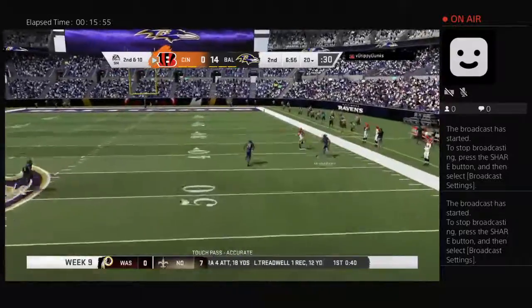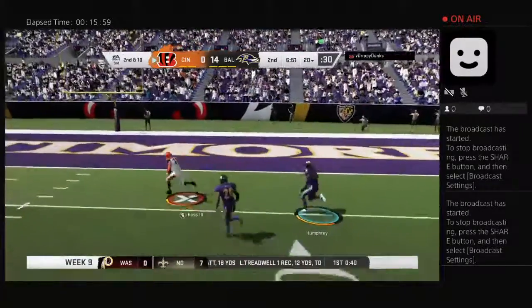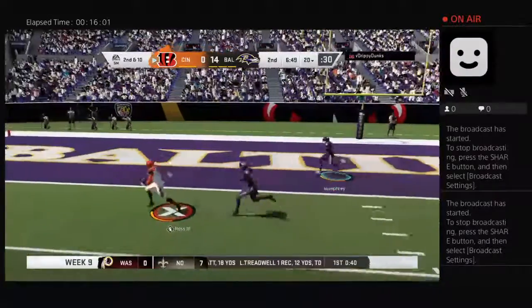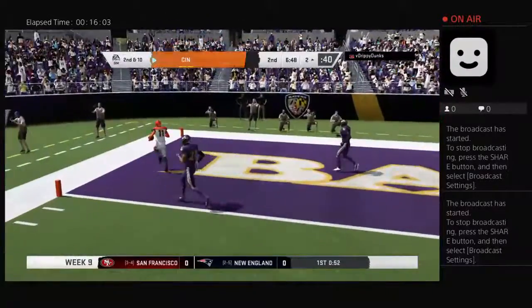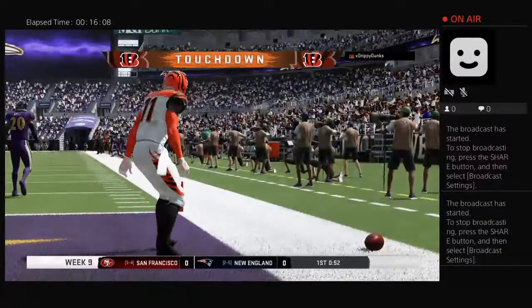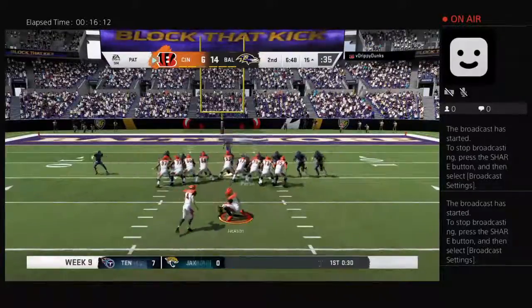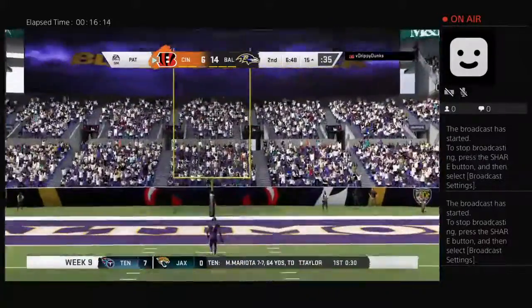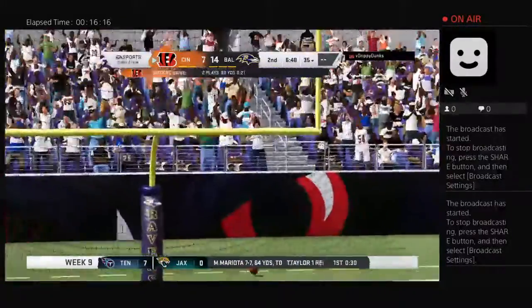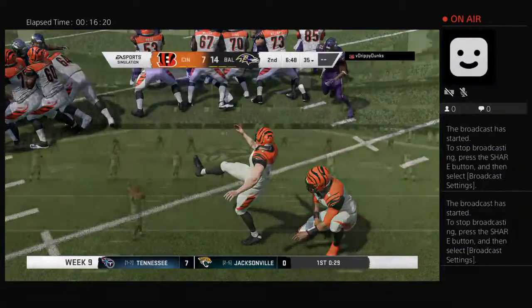He's going to wind up and air it out. And this is, oh my goodness, he pulled it in one-handed. And all the way in for a Cincinnati score. John Ross, an 80-yard touchdown as they are now on the board here in the first half. Bullock good on the extra point, and that'll make our score 14-7.